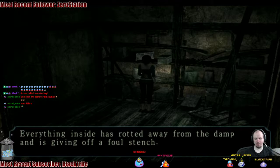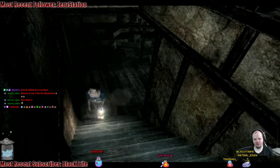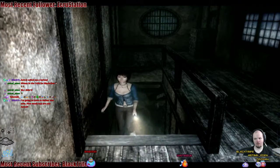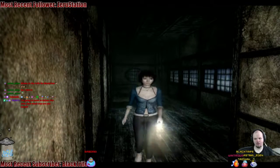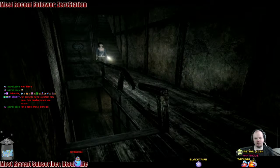Everything inside has rotted away from the damp and is giving off a foul stench. Ugh. I'm not really a fan of foul stenches.